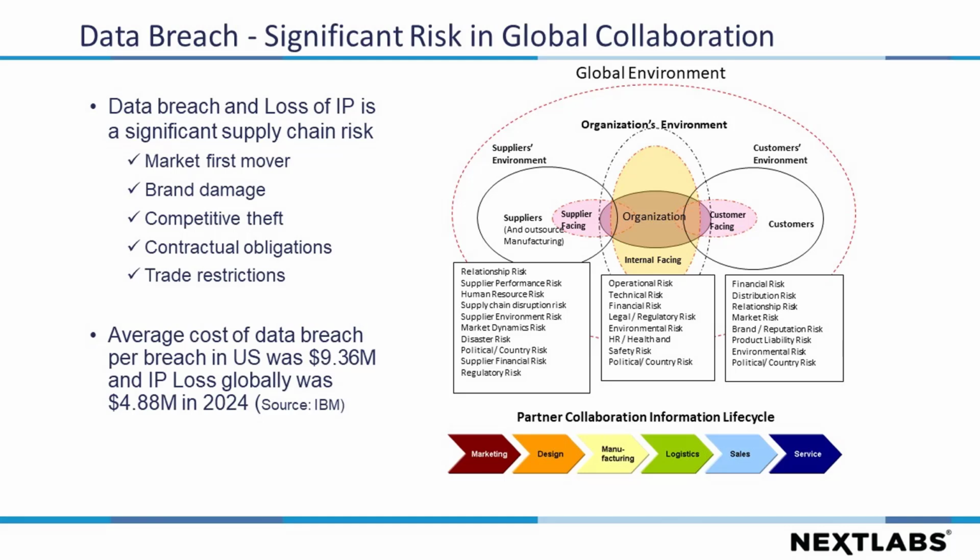Litigation costs versus brand damage. Legal action to recover stolen IP can be costly and at times counterproductive. For example, in the Cisco versus Huawei IP dispute between 2003 and 2004, Cisco accused Huawei of patent infringement and source code theft. Although the issue was eventually resolved, Cisco suffered reputational harm in China, where local media portrayed it as a bullying multinational corporation. The reputational damage far outweighed any legal gains.